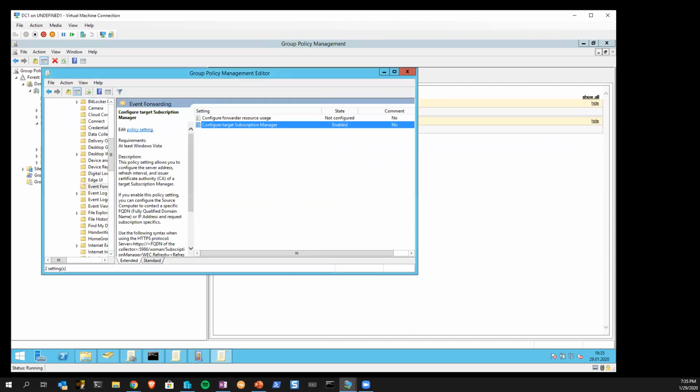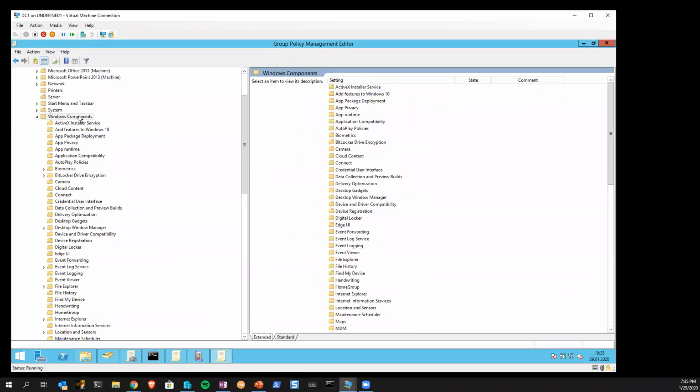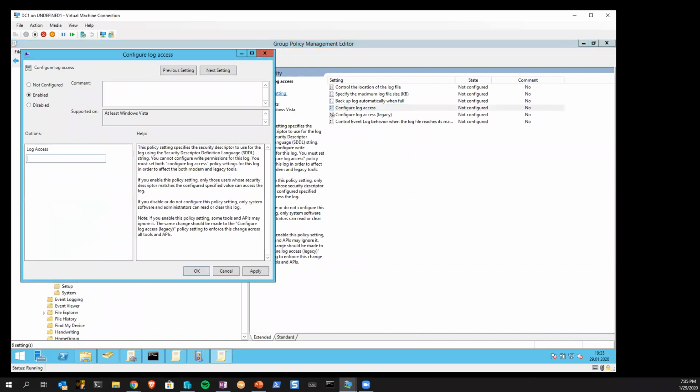And then you need to go into, let's see, Windows. Let me just make it bigger. The Windows components, and then the event log service. And then the security, I think. Yeah, then you need to configure log access. And then there's a special string you need to have for it to set the correct permissions. I have included a link in the PowerPoint that has a really detailed guide on how to figure out all this stuff, including this line here. But it's basically setting the correct rights for it to be able to collect the logs.